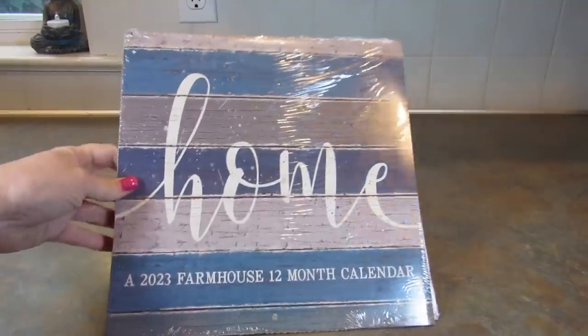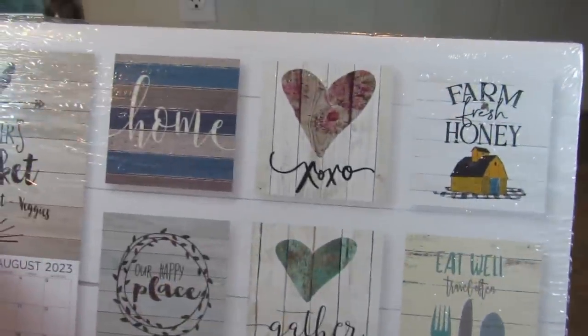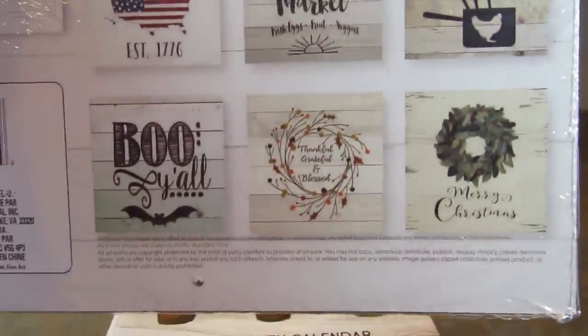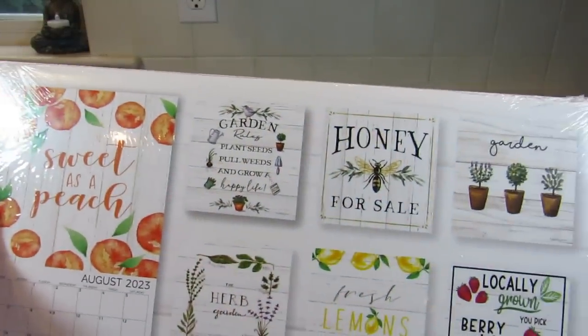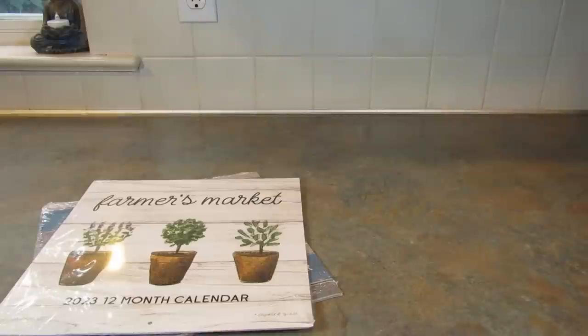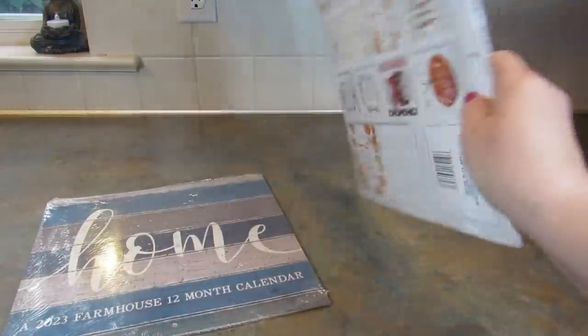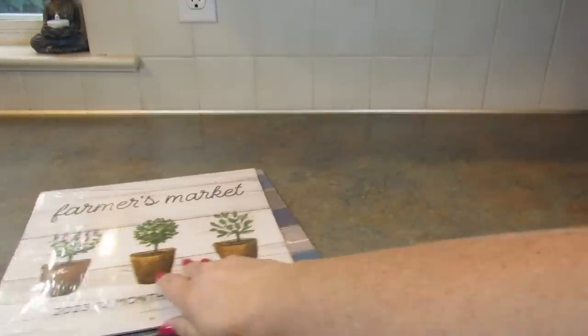First up, I found some calendars. I got this one that says home, and it's a 2023 farmhouse 12-month calendar, and these are the pictures inside. Cute, cute. And then I got this one that says farmer's market, and these are the pictures inside. I thought those were really cute, so I got one of each. I'm not really into the whole farmer's market or farmhouse thing, but these are so pretty. Look how pretty they are. So I got those.